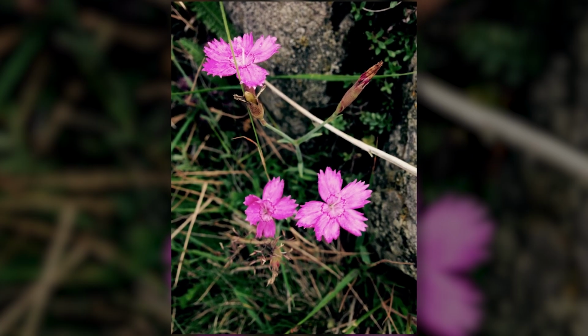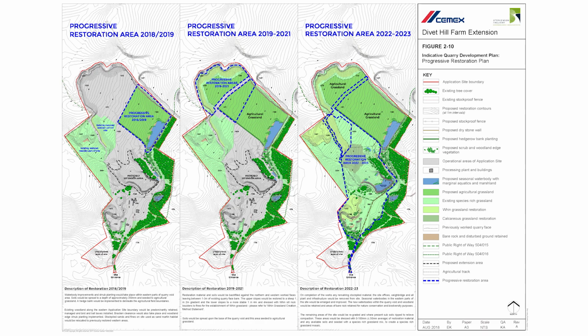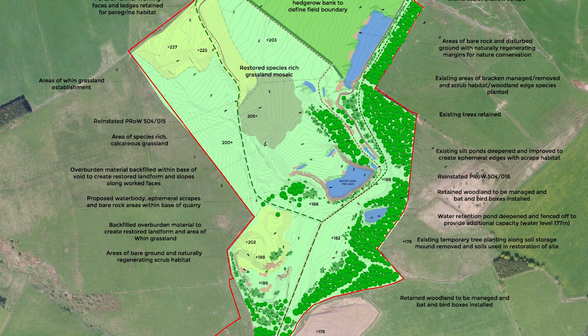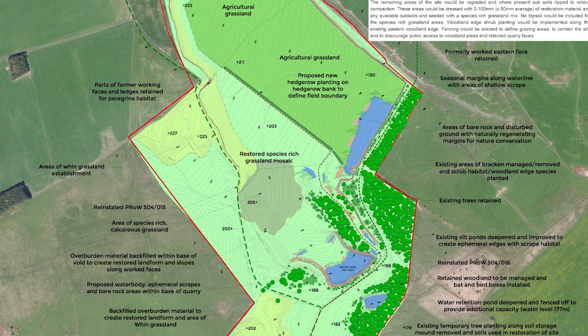Learning from others has been crucial for the Divot Hill team. The RSPB and the Northumberland Wildlife Trust are part of this project. It's hoped the hard work will create a biodiverse environment that will benefit wildflowers, upland birds and mammals and contribute to the Wildlife Trust's Save Our Magnificent Meadows project.